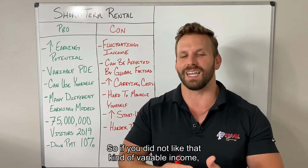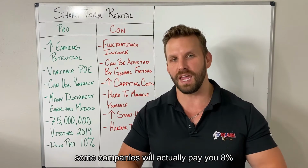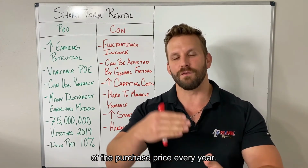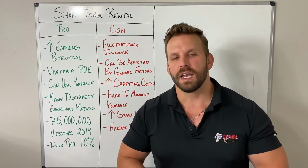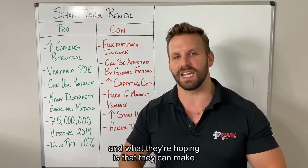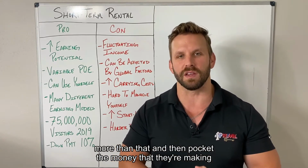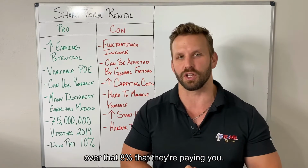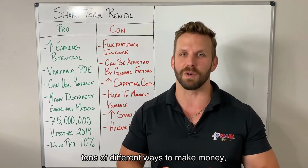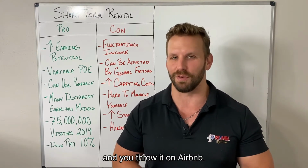If you did not like that kind of variable income, some companies will actually pay you 8% of the purchase price every year. Okay, so that means that you have a set income, and what they're hoping is that they can make more than that and then pocket the money they make over that 8% that they're paying you. That is just one example, but there are tons of different ways to make money, though the industry standard is you get it and you throw it on Airbnb, right?